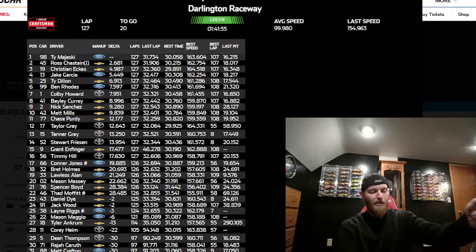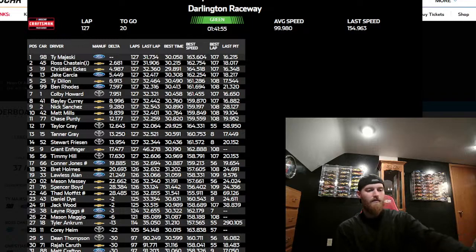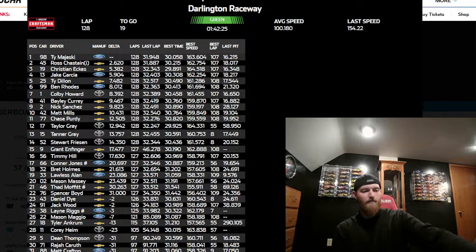Tear-offs all over the racetrack. Situation right on 5th right now. I like getting 4 tires here. You're going to lose laps anyway, you might as well take a chance. Hate that for Grant Enfinger.